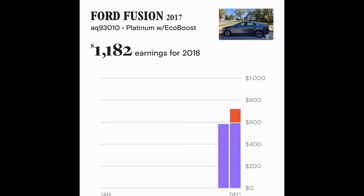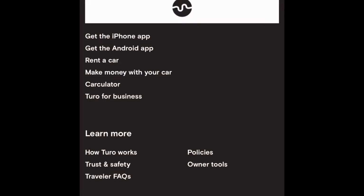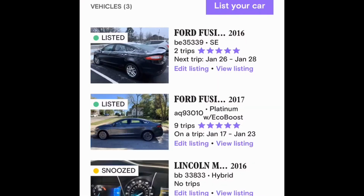So as you can see, 2 months worth of earnings, $1,182. Could have been a little bit more. I mean, I could have had another 124, so we could be looking at a little over 1,200, but overall decent earnings in my opinion for the first 2 months I was on there.